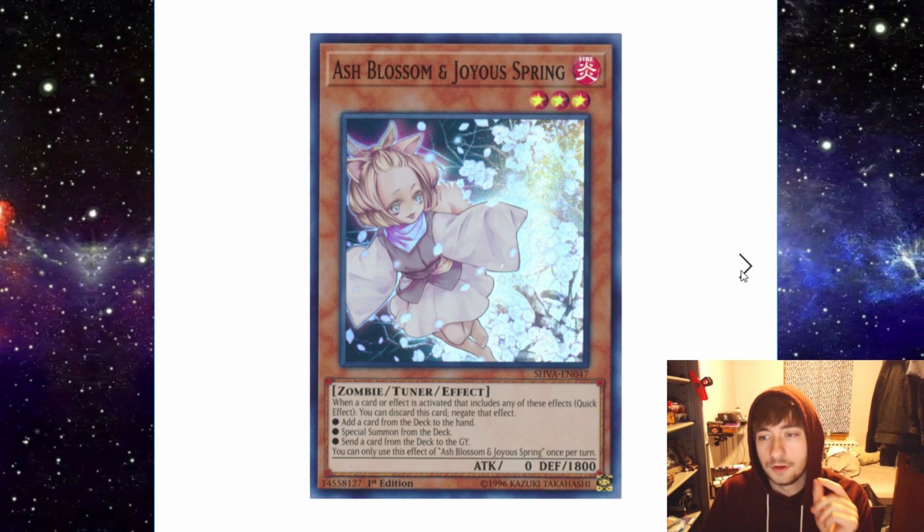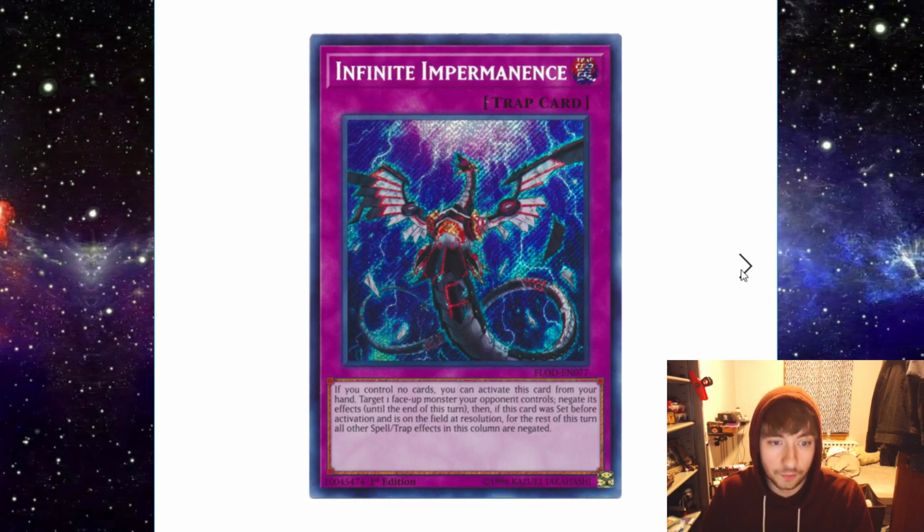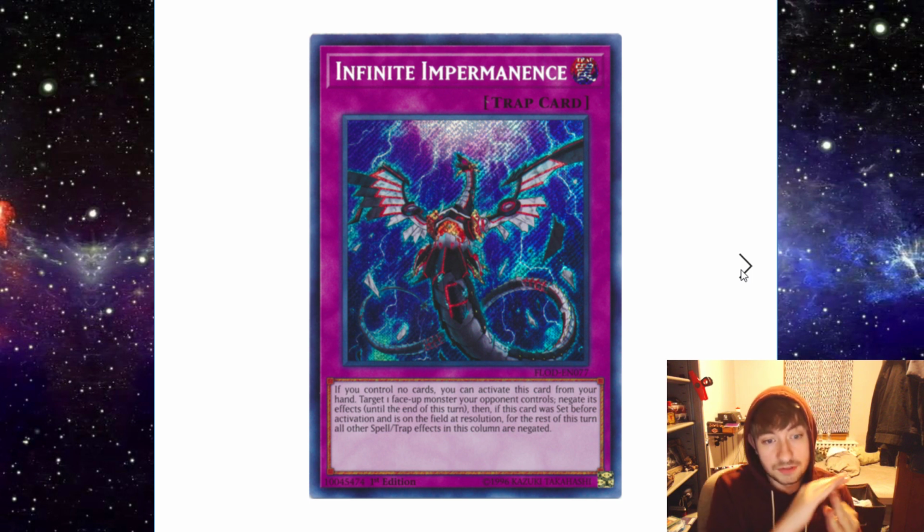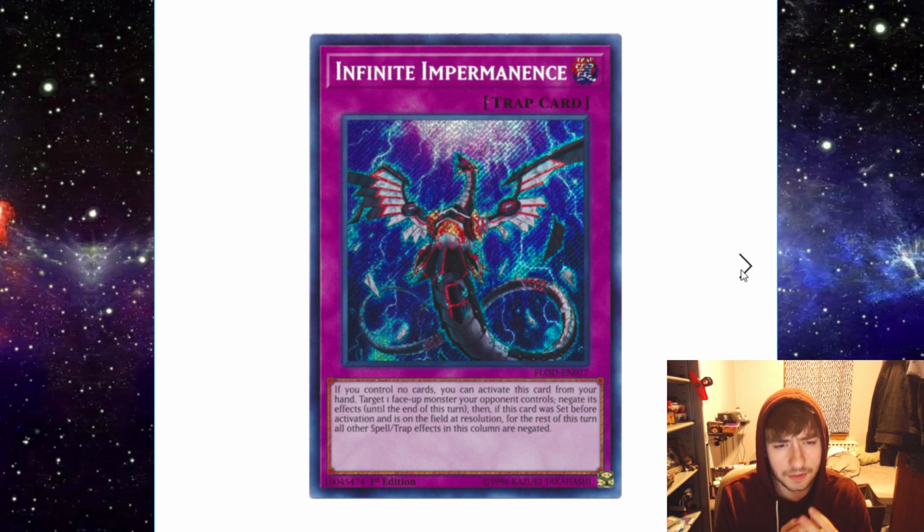Look no further than Dual Power, because Dual Power has an Ash Blossom reprint, a Ghost Reaper, a Ghost Ogre, and a Ghost Bell reprint. It reprints all the Ghost Girls, so those are like 4 of the best hand traps. The only other one that may be nice is like Droll, but Droll's not even that bad. So I don't know. But then Impermanence as well.